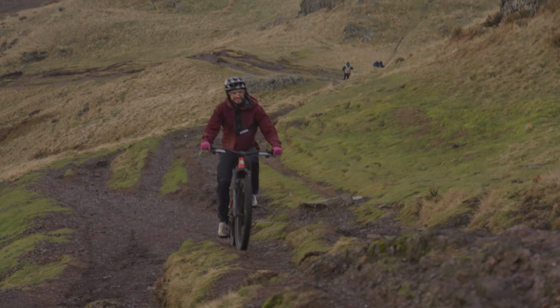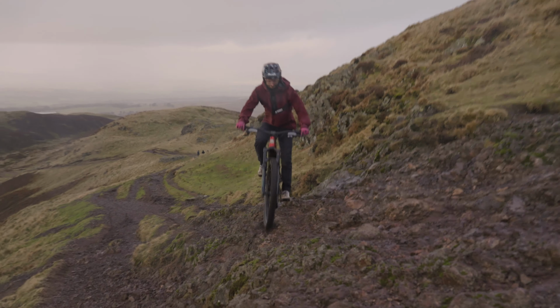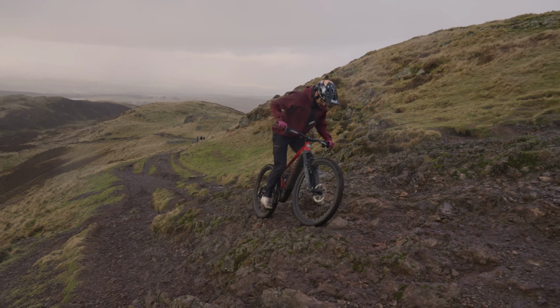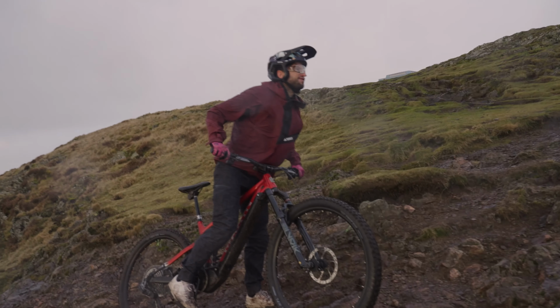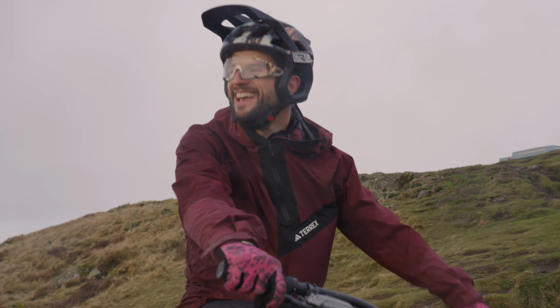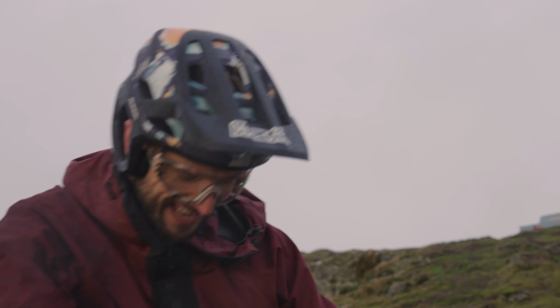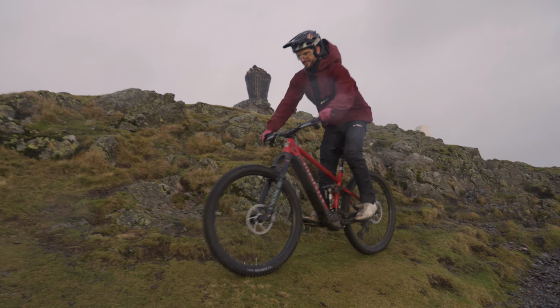This looks treacherous. Definitely spoke too soon on the weather. Oh my god. It is windy and cold. Can I get to the top here? Hold on. Need to find a way.